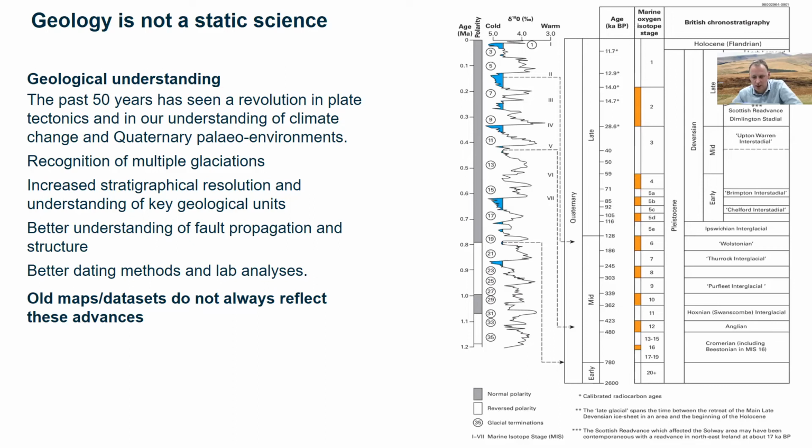And if you're looking at a very old map, one that was perhaps mapped in the 1920s, then it may not show a lot of some of the Quaternary deposits, for example, that we now recognise.